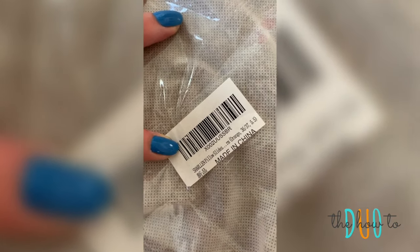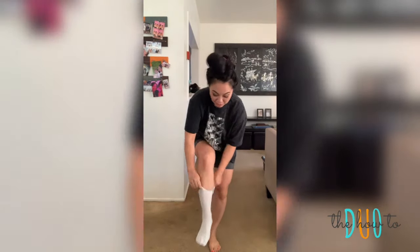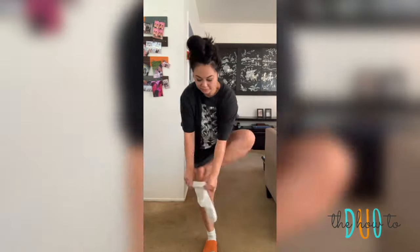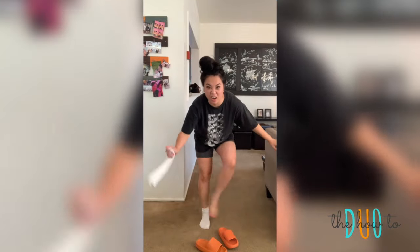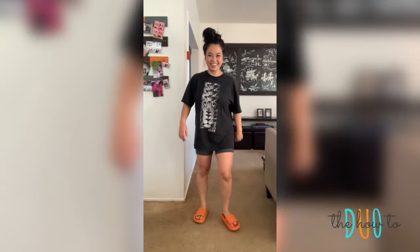Sherlin pillow slides. Let me put socks on with them so I could feel young. This is how all the youngins wear it. Look at that. Wait, let's put the camera. How's it look? Nah. I'm too old for the socks. Too old for the socks. Stick with the gardening. They're so comfortable. Super comfortable.